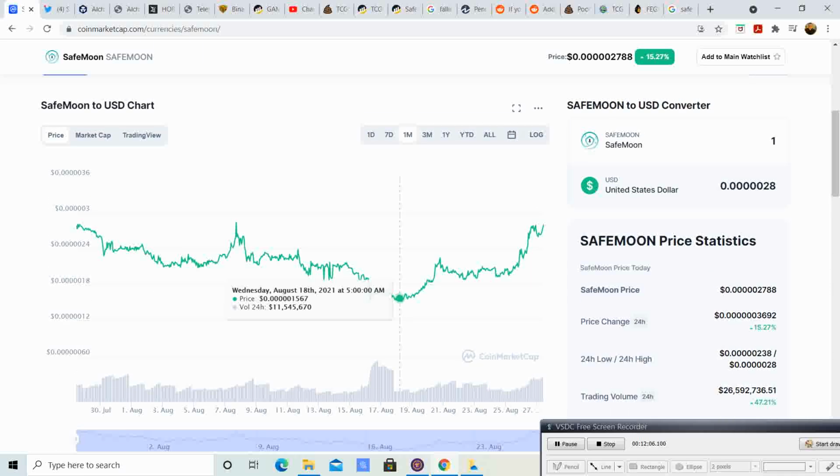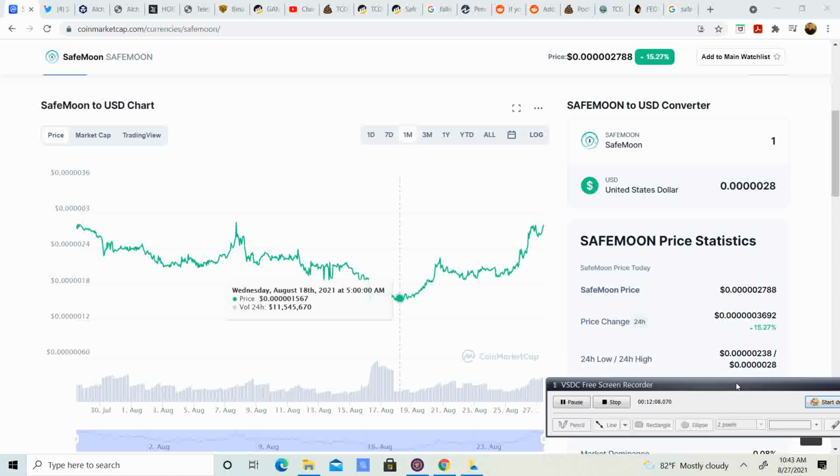So, let me know what you guys think. Do you think we're gonna have that dump right when tomorrow hits, when the wallet is released? Do you guys think the wallet is gonna create more people that want it? Let me know what you guys think.